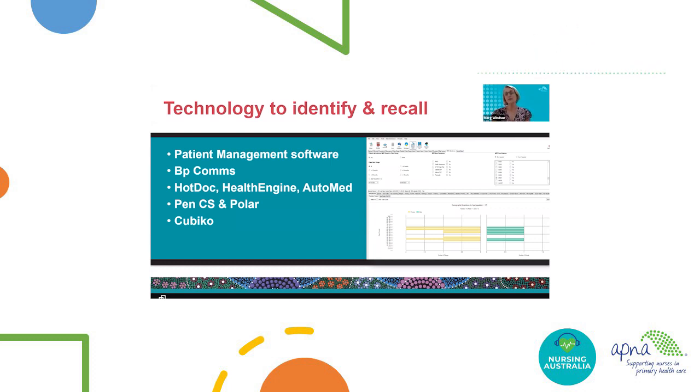Certainly PenCat, Polar, and Cubico are going to be really important in identifying who's eligible, but they also have some of that reporting for us, where we can see who's had their first dose, what percentage, and who hasn't had their second dose. Those sorts of things are really important. So utilise the technology we have to make it easy.